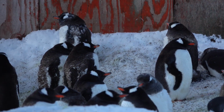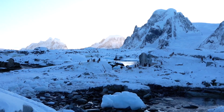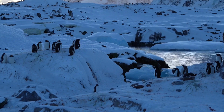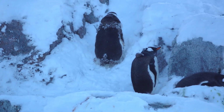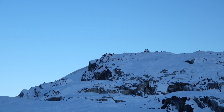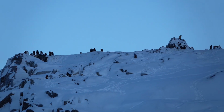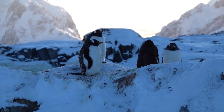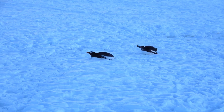This is a bit of a shelter by the Gentoo penguins. Evidently there was a leopard seal here this morning, patrolling up and down. Some of the penguins here are molting. Yeah, I know I said that in the last clip, but it amazes me that they get right up on the cliffs up there. They're really quite good at climbing. They don't know they're being cute, but they're being cute.